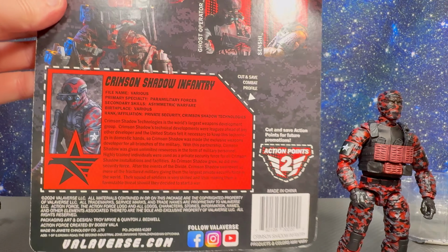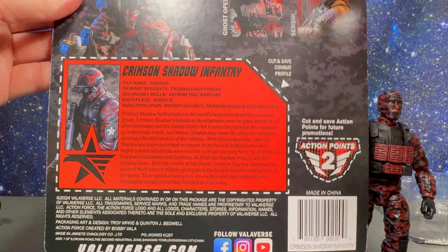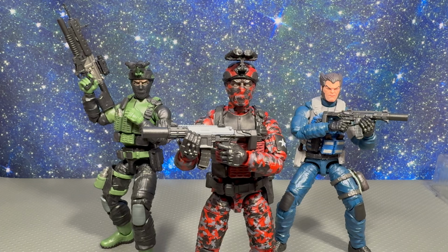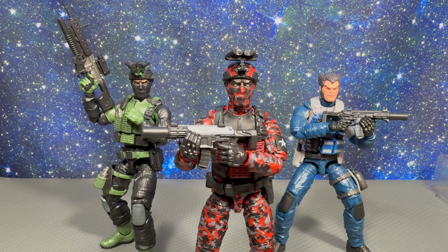So it comes with 2 action points and then a file card. So if you want to pause the video and read the file card, feel free. Okay, so that is the Crimson Shadow Infantry. He's very much the same as the Recon Corps Trooper and the Maritime Trooper. Pretty good figures on a whole.